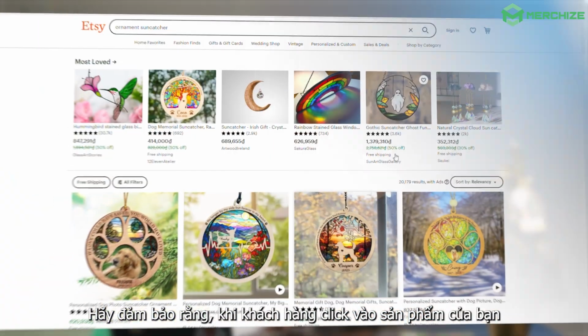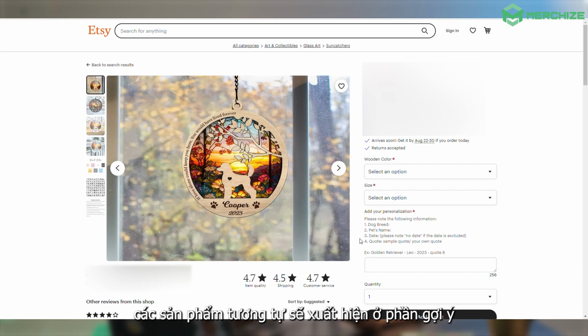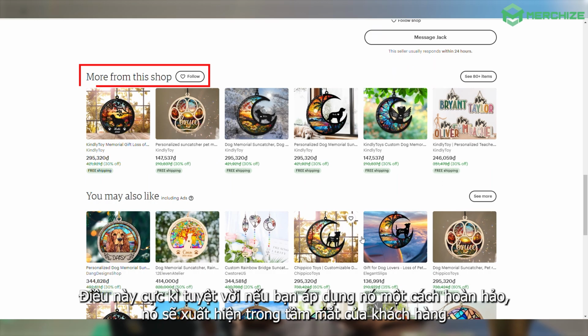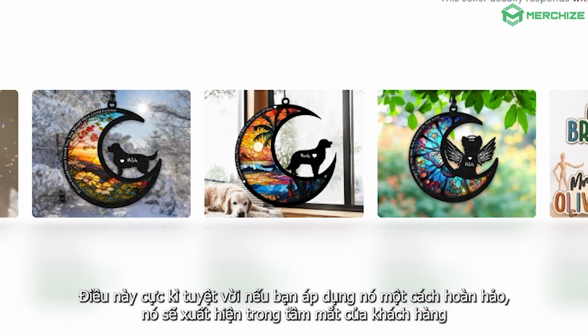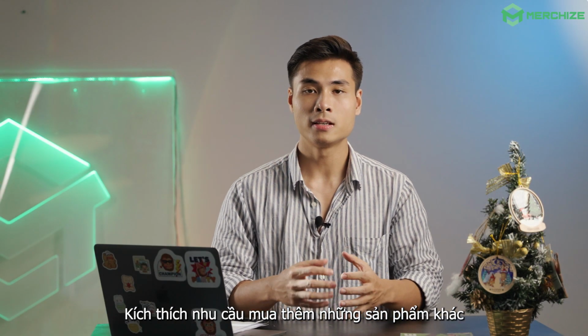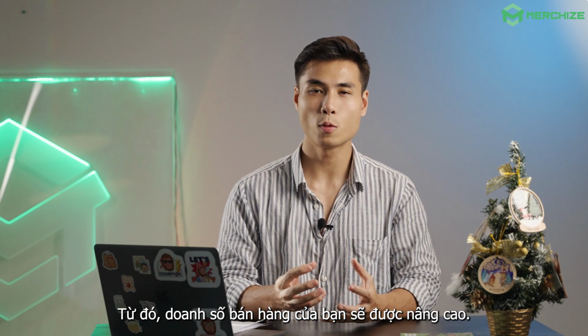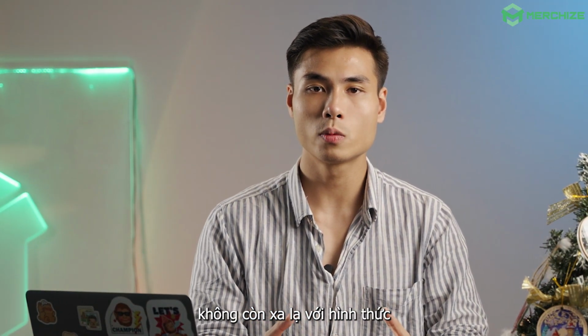Make sure that when customers click on the product, similar products in the store will appear in the suggestion section. This is very good if you apply it perfectly. It will appear in the eye of the customer, stimulate the need to buy more other products, from which your sales will be enhanced. Last but not least, the discount form.